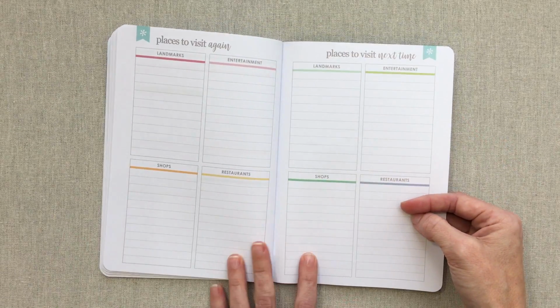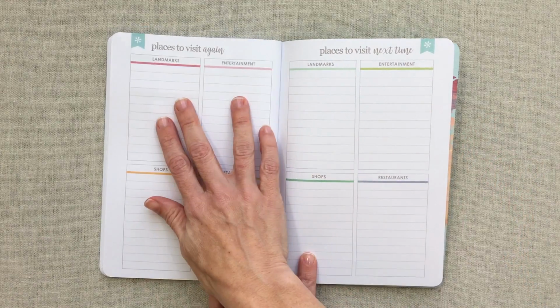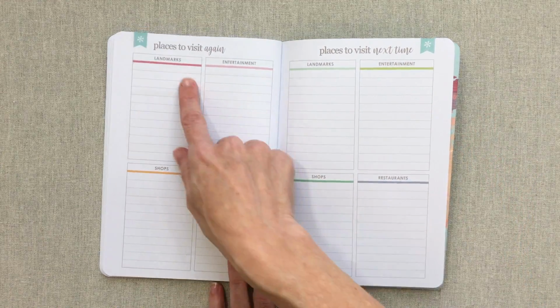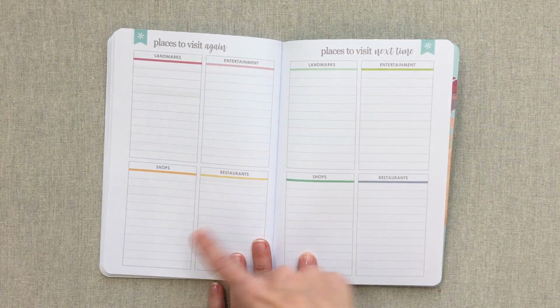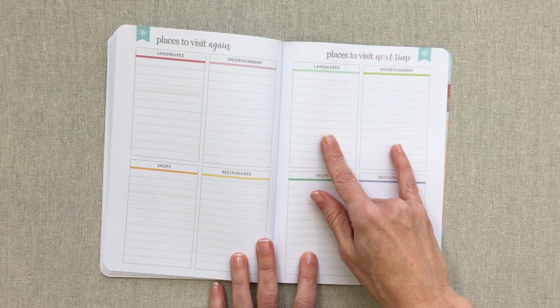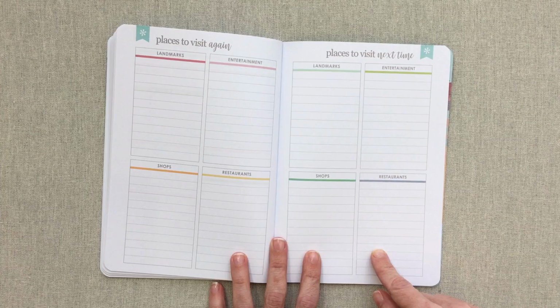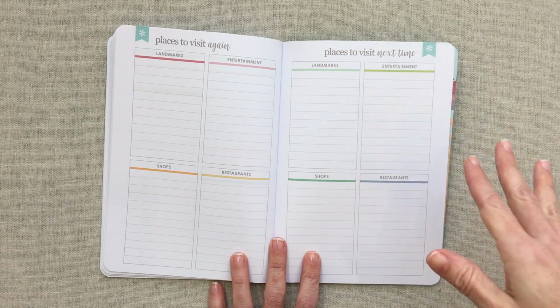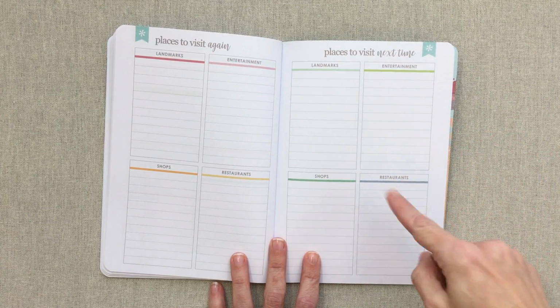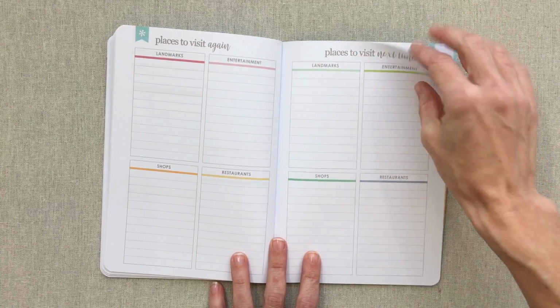At the very end, you have kind of a summary page of all your trips. Places you want to visit again, so things you loved, landmarks, entertainment, shops, restaurants, you might want to jot those down. Places that you didn't get to, that you want to go to next time. How many times did we go somewhere and there was something we didn't get to? It's because the weather didn't work out for a different activity. We didn't get to do something. I think that this is perfect to keep track of that while you're on your trip.